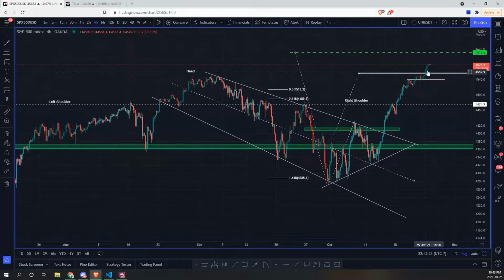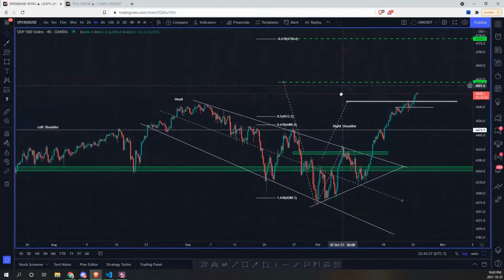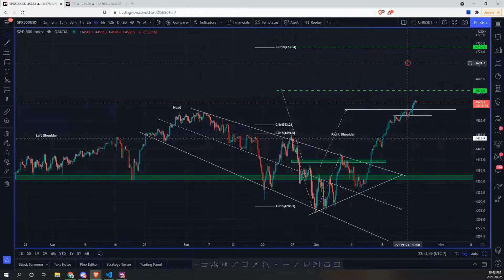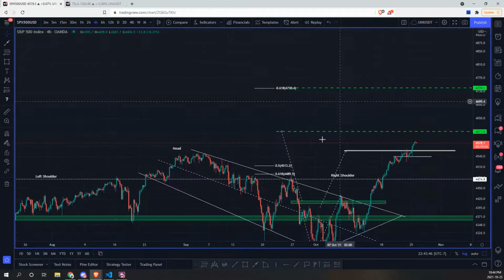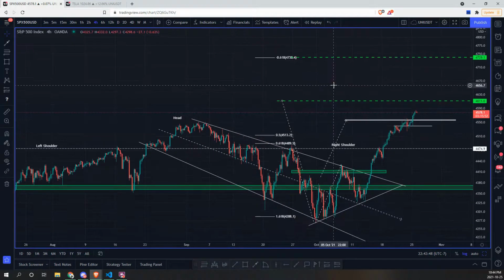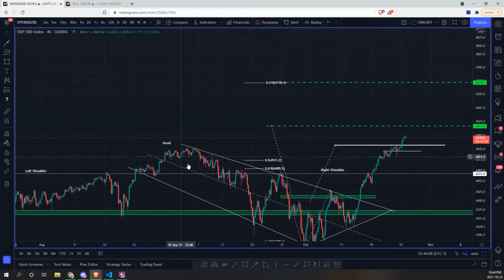So from here, our target for this structure is at 4612. So in my opinion, we're just going to be continuing until 4612, which then we would look at either looking for extensions, which would be 4740, and then the 4940, which is that main target, looking at the structure we can see right here, as well as the large expanding wedge that we broke out of from like 2019 all the way to basically late 2020 that we were in. That's that main target that is in confluence with the last extension of this structure.